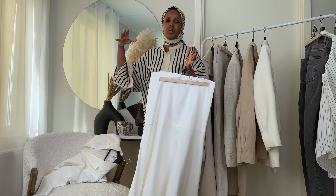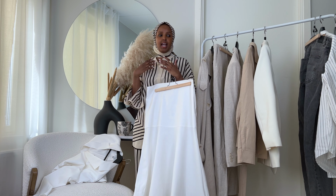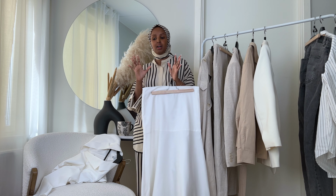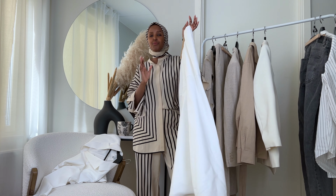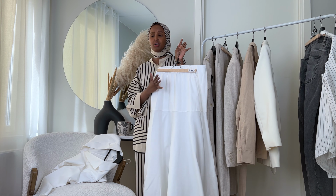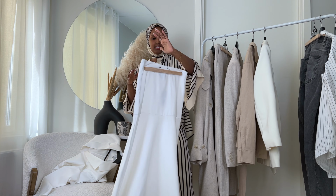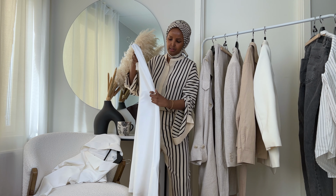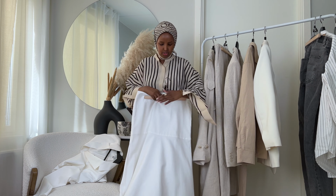This is what looks like luxury, silent luxury, and it's a little bit pricier than their normal collection, but it's worth it. This is a blend of silk and cotton, if I'm not wrong, but it has a bit of silk blend in it, that is for sure. It has a zip on the side. This is a really gorgeous skirt.